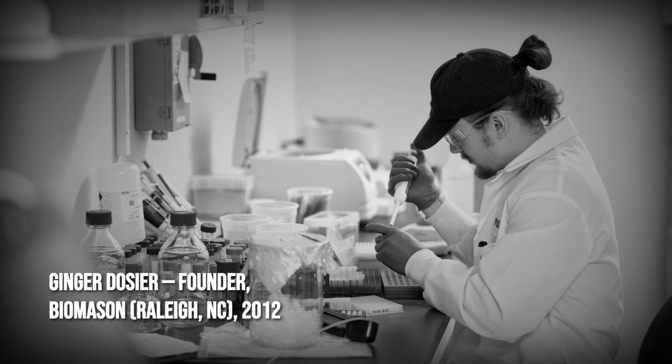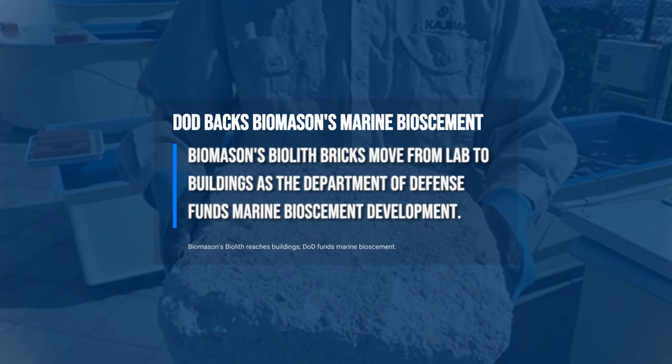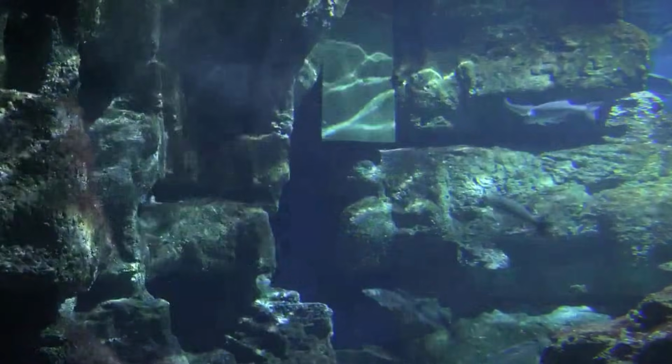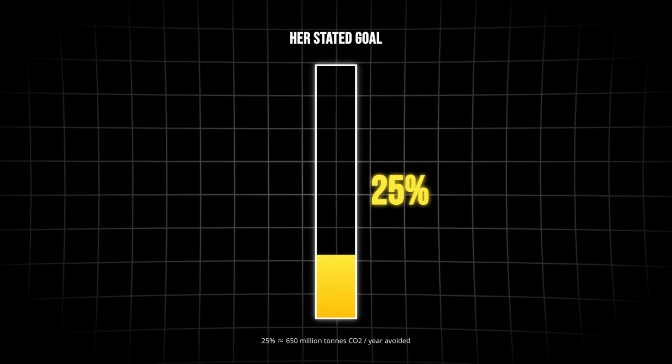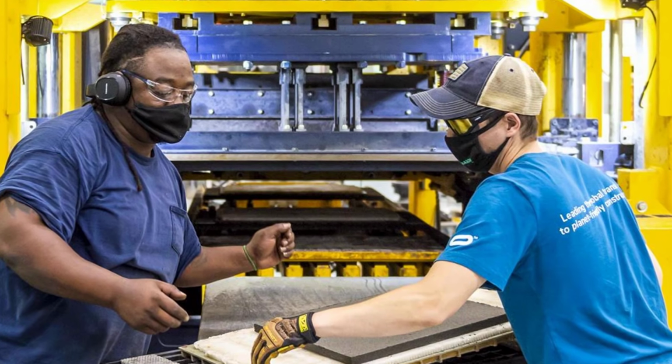In 2012, she founded Biomason in Raleigh, North Carolina. Their first commercial product, a tile called BioLith, is in real buildings right now. The United States Department of Defense has contracted Biomason to develop marine biocement that sources nutrients directly from seawater and repairs itself underwater. Her stated goal is to eliminate 25% of global concrete industry carbon emissions by 2030. The production is already running.